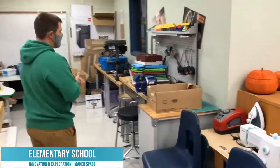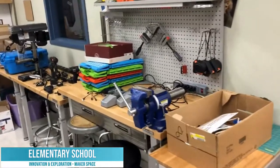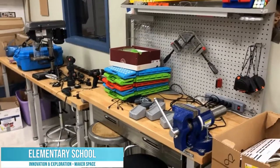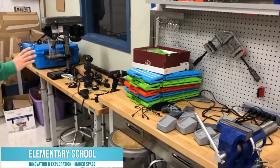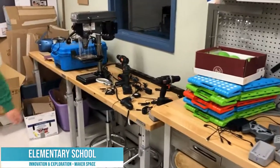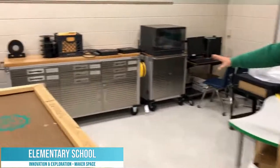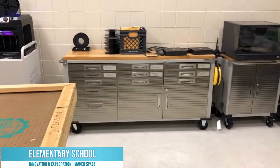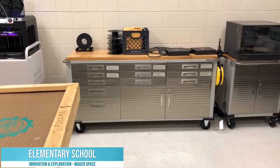Here we have a lot of our tools, actually power tools and more specific function stuff, plus a lot of extra clutter. Things have to have a place to go right now when we're not using them, and we're still working on some storage solutions for that. So power tools are on this side. And over here, in this container, we have hammers, wrenches, screwdrivers. All sorts of different stuff.